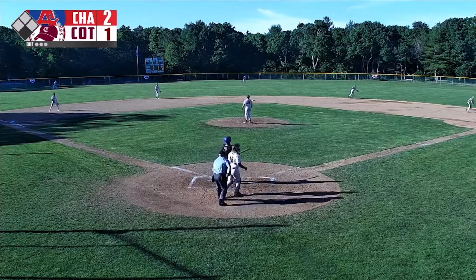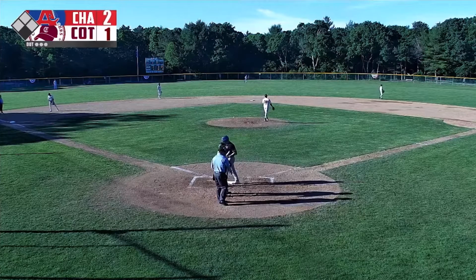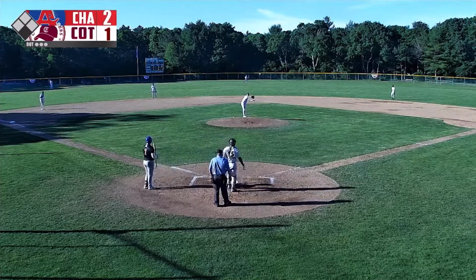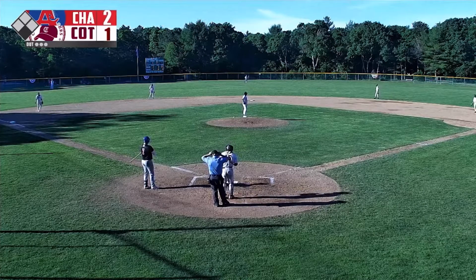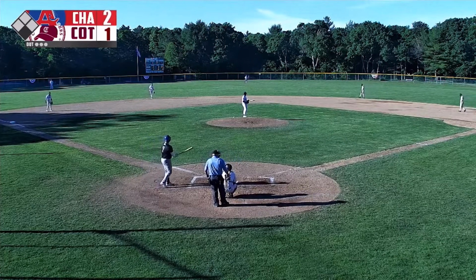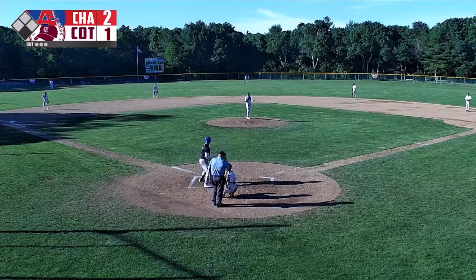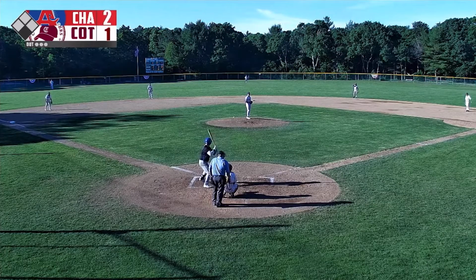Lefty Stewart kicks and deals from the stretch. It's hit towards the right side. It'll slice out of play foul. Baldwin gives it a chase on the right side. Counts 0-1 to Ledford. He reached via walk back in the second, stole second, where he was eventually stranded as Huggins was able to retire the final 2 batters of that second inning. Ledford, the righty.